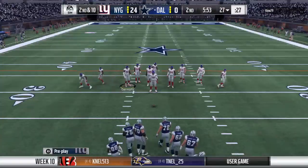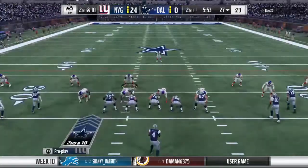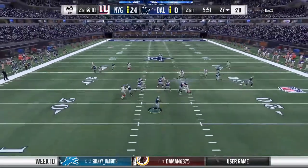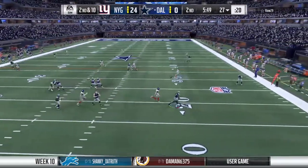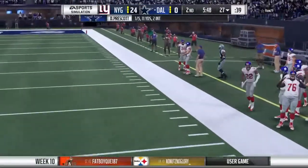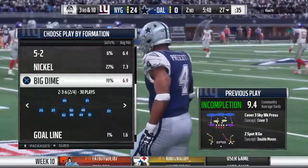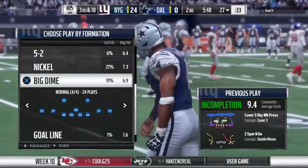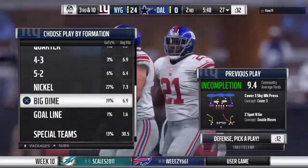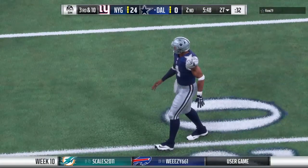Second down following the incompletion. Out of the gun, here's Prescott. Eluding the pressure right. And his throw here is incomplete. Jalen Strong, the intended receiver. And it's third down. I tell you, Brandon, this defense is playing with some confidence. Haven't allowed a point yet. Flying to the football. I'm telling you, it's almost 11 to the ball on every snap. Another nice job there to force an incompletion.